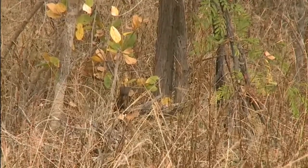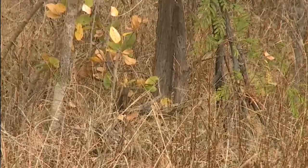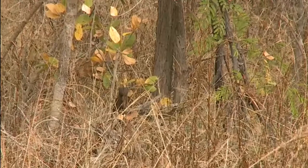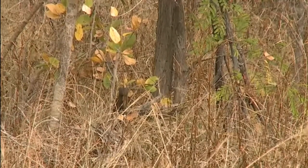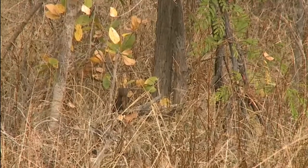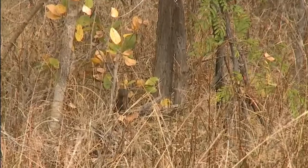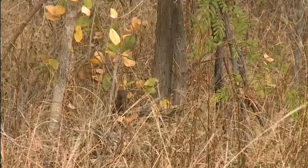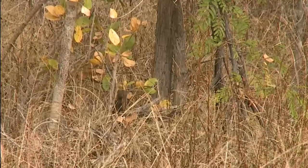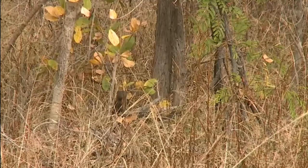It's probably 10, 15 individuals around us. The smallest mammalian carnivore in Africa. Really relaxed ones. I don't think this is a very well used road, so they're probably not as used to the vehicles as other ones. Incredibly cute little guys.